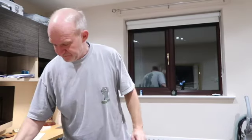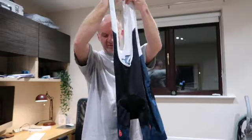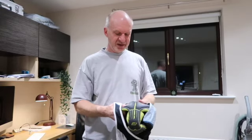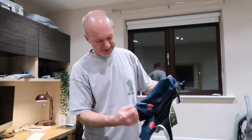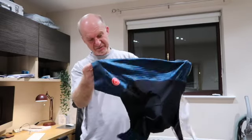The only make that I've bought which doesn't follow that rule is Sundried, and this is my most expensive suit, and it is really nice, but I would say that it's comparable with FDX. The pad in these is really nice. It's got the silicone banding, wide banding gripper around the legs rather than a smaller elasticated leg that creates the muffin top.